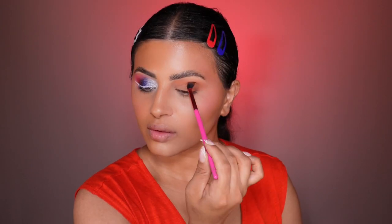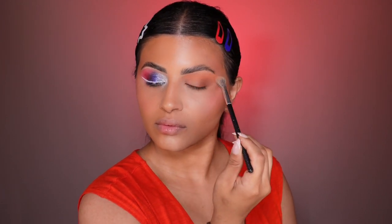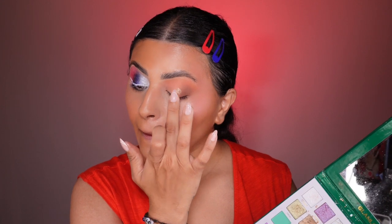You can use a small brush and go right in your crease, making sure the color sits there, and with another brush, making sure all the colors are blended and give that gradient effect. Either use a brush or the tip of your finger, add a touch of shimmer to the center of the lid for a more subtle pop. Make sure it looks nice and blended.